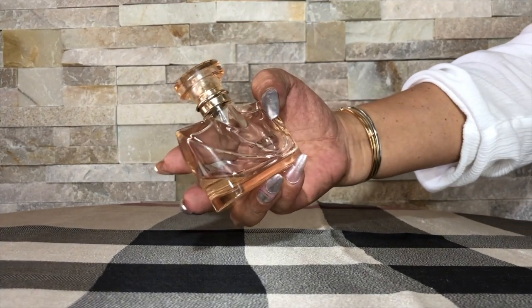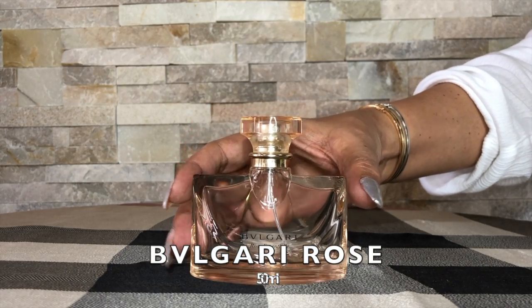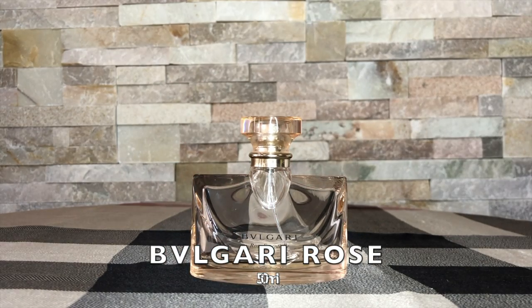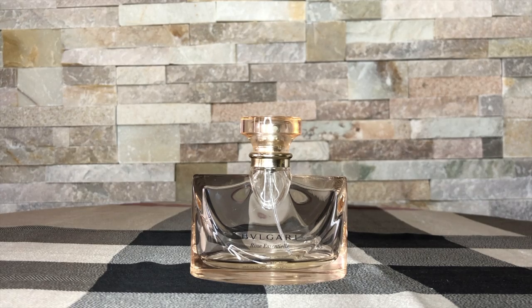Another is this 50 ml bottle of Bulgari Rose Essentielle. The bottle in light pink color repeats the shape of the classical Bulgari parfum. This fragrance is a beautiful bouquet of various sorts of roses.